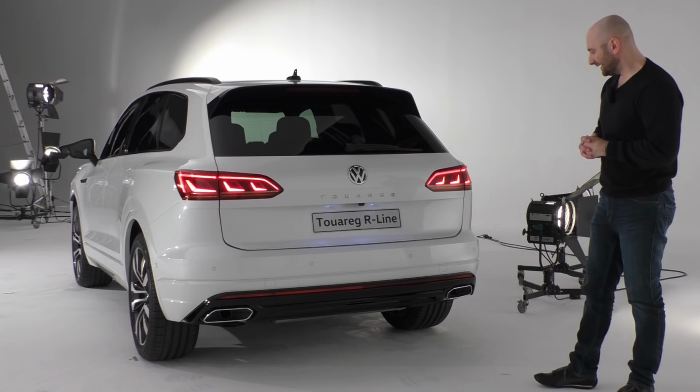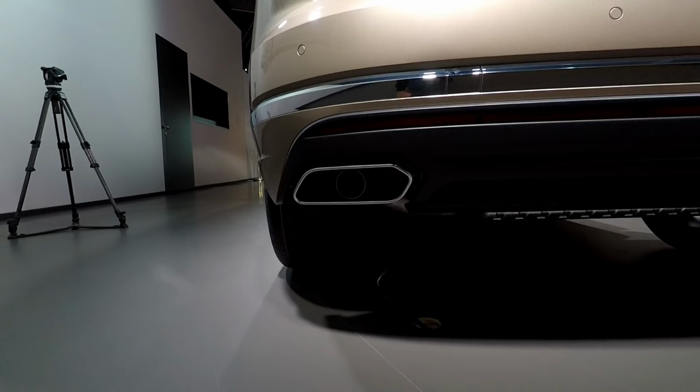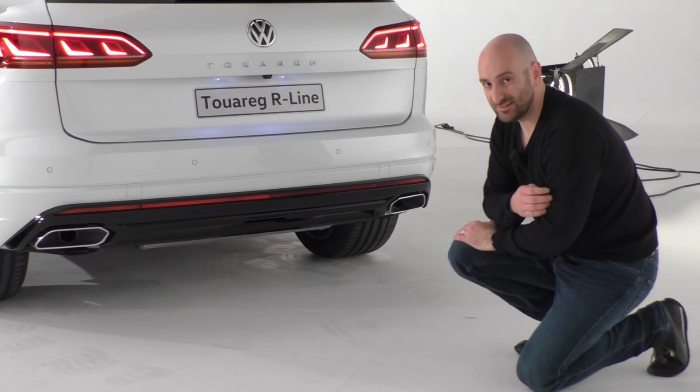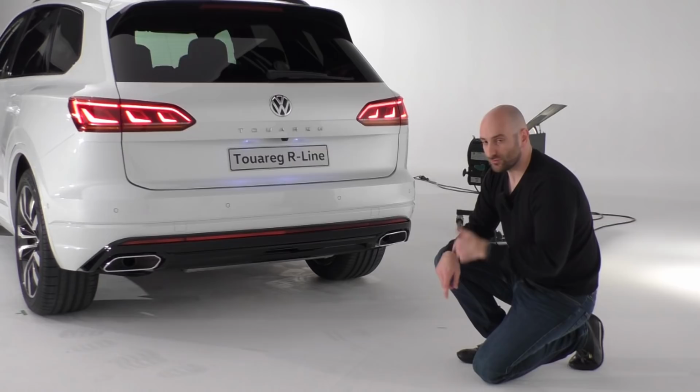Of course, fully LED backlights, and these tailpipes, so these exhaust pipes that you can see here, are the petrol version's exhaust pipes, and are just not round like the diesel's. They have that square design. I like them more because they're bigger, look more impressive, and melt more together with the rest of the car's design instead of these round exhaust pipes that the diesel has.